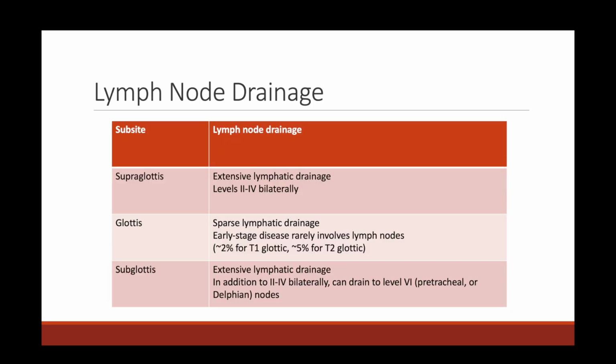And just to reiterate some key points about lymph node drainage, remember we said the supraglottis and subglottis have extensive lymphatic drainage, just as many of the other head and neck cancer sites do.